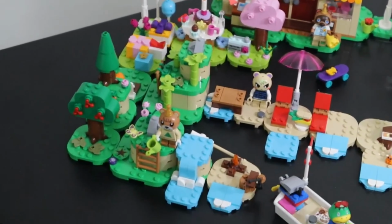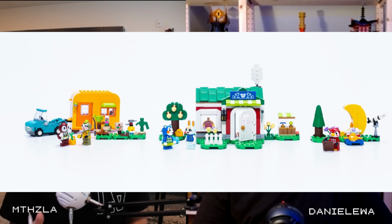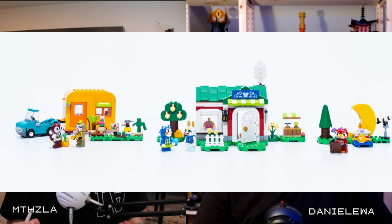Be honest, Daniel Lewa, I thought Lego Animal Crossing was coming to a complete halt when we got just 2 new sets on August 1st. Why would you think that? I don't know. I was tripping because we just have a new first look at 3 new Animal Crossing sets.